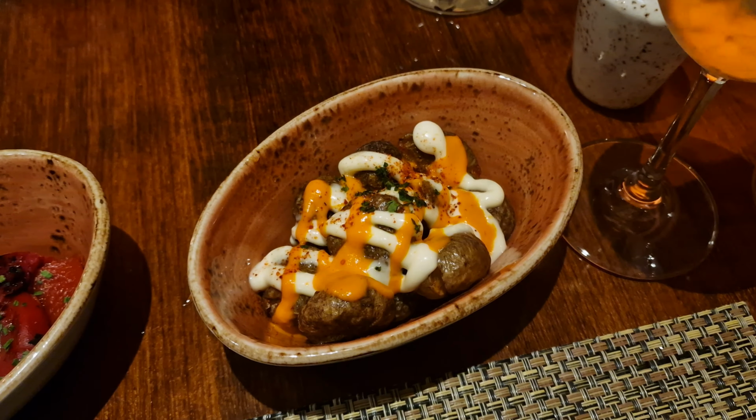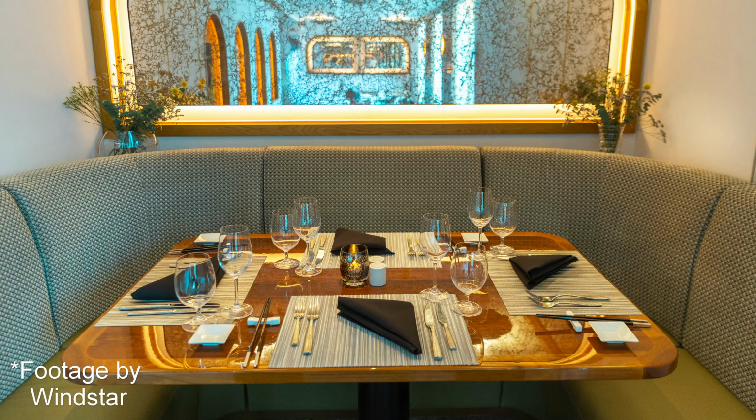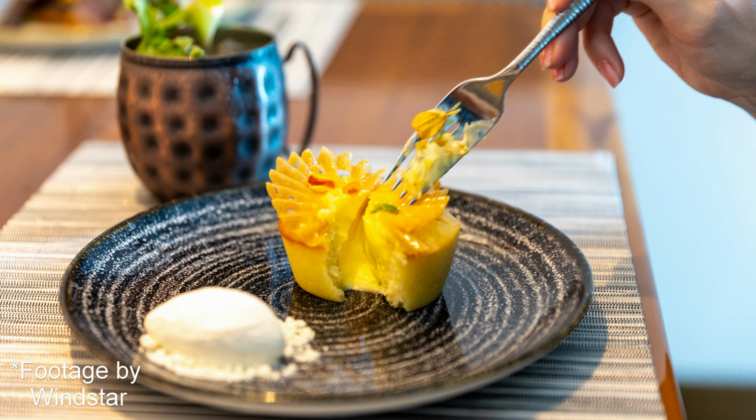Do note though that if you're sailing from the 13th of December onwards, this venue will be replaced with Basil and Bamboo, which aims to fuse both Asian and Mediterranean cuisine. It's a shame that Quadro 44 is going to be leaving the ship, as it was our favourite meal on the whole cruise. However, Basil and Bamboo sounds really exciting, and I'm sure it's going to be a worthy successor to Quadro 44.